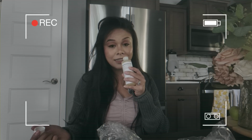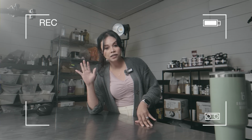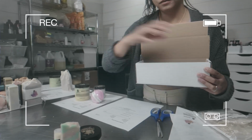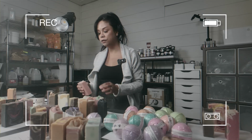Ooh, and it does, it smells like cake. And start fulfilling a ton of orders. Really excited about that. I'm looking forward to it. The last couple of days have been so hectic.